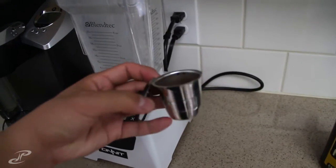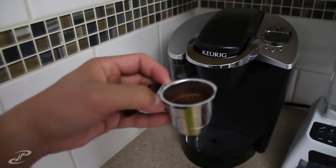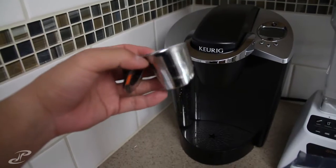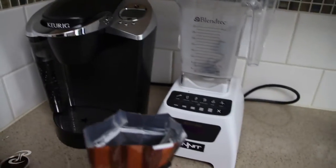Also, folks, try to use the reusable cups when you can with Keurigs. The inventor of the K-Cups even said he regrets making them because landfills are just flooding with little plastic cups. Help the environment a little bit. I've never really used this, so I'm going to figure it out.